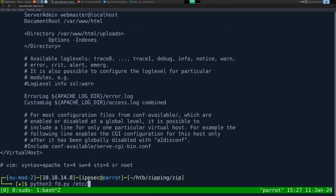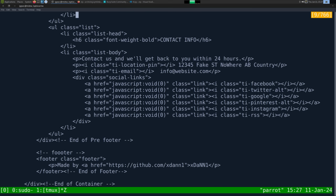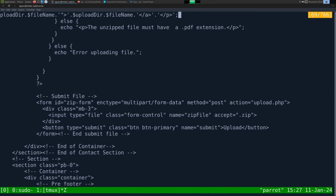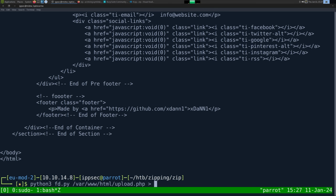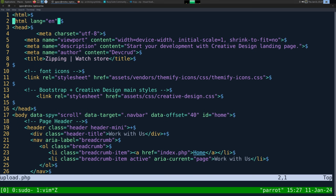So let's just get the source code of the application. So I'm going to do /var/www/html. Was it upload.php? Is that what we're doing? Yes. So this is going to be the source. And this is the whole reason why I did not want to use cmd, because I want to just quickly write a file, because I like syntax highlighting.